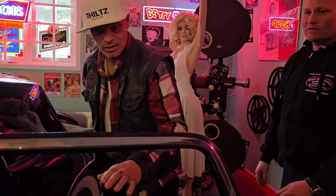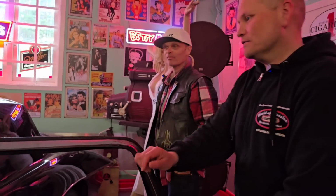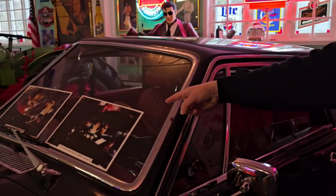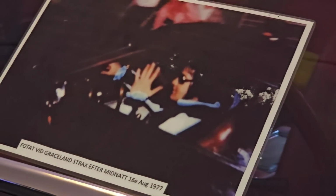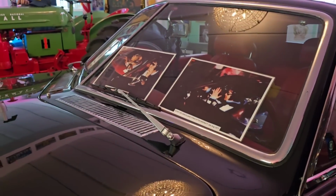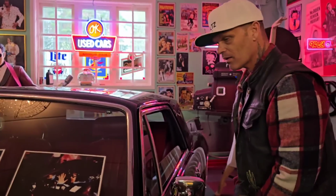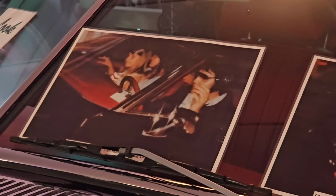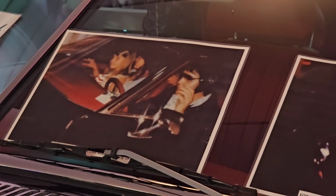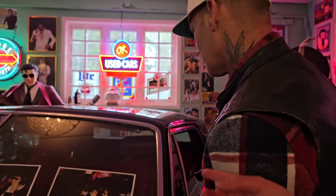Can I touch it? Yeah, do it. Feel the magic. You can feel the king. This is the last photograph taken of Elvis Presley alive, and it says in Swedish here, photographed at Graceland right after midnight, the 16th of August, 1977. That is the exact same date that he died. So he died later that day. It's the last taken photo, and that is inside of a Stutz.